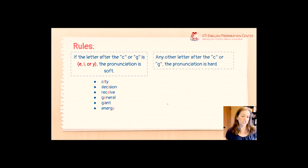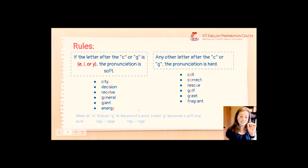Any other letter, generally, after the C or the G, the pronunciation is hard. For example, we've got an A after the C in call, so we have the K, the hard C sound. We have an O after the C, we have the hard C sound, correct. We have a U after the C, so it's the hard sound, rescue. An O or an R after the G, we have the hard G sound: gulf, great, fragrant. Okay? You can see how it changes when you put that E behind it.